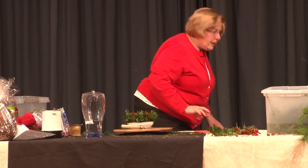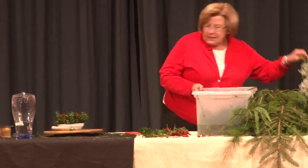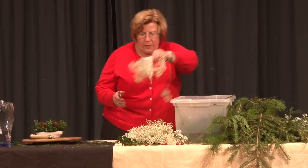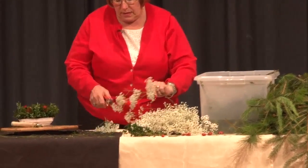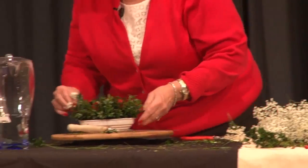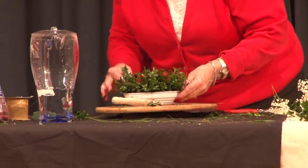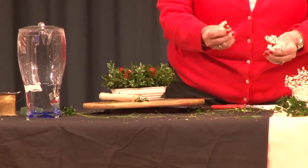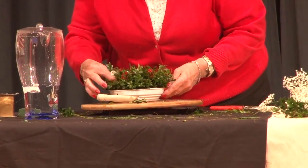Okay, I'm going to put a little bit of baby's breath because I think that needs something. Just little bundles. Little bundles of baby's breath.